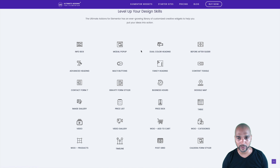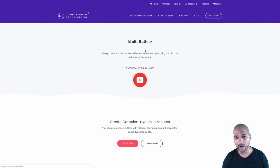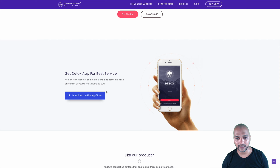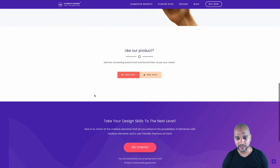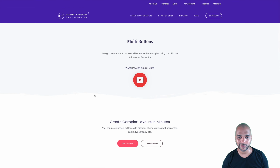native builder in WordPress. When you click on a widget, you can actually see a demo of what the widget can do. Like here, for example, you can have multiple buttons on the same line, which you cannot do natively in Elementor for the moment, at least. So yeah, that's the kind of things that you can add to your Elementor game or Beaver Builder.